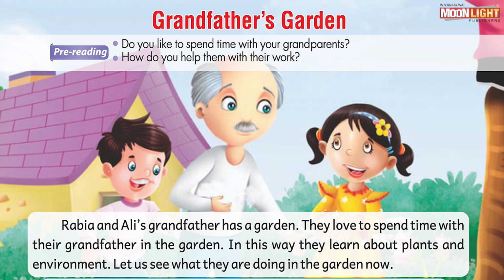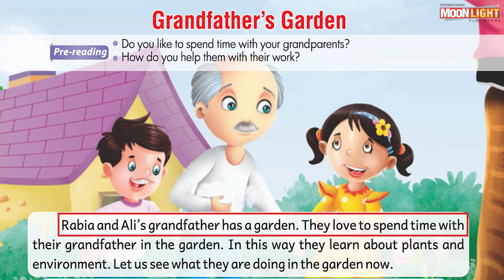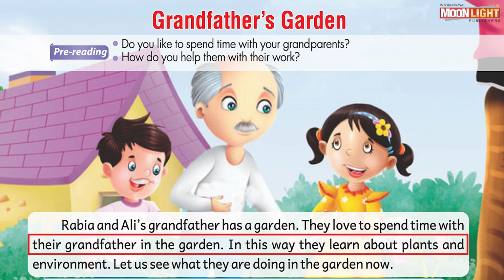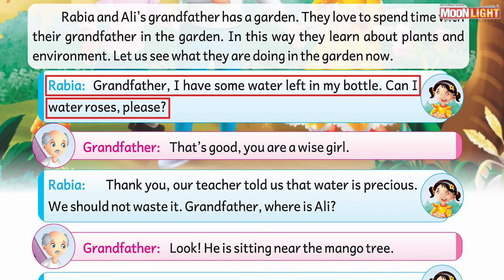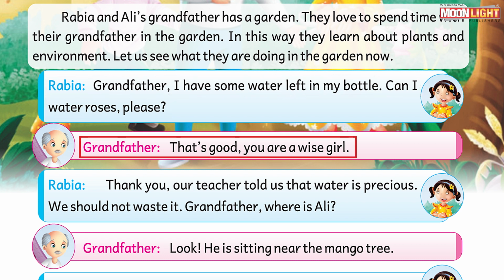Let's read half of the content of this unit. Rabia and Ali's grandfather has a garden. They love to spend time with their grandfather in the garden. In this way, they learn about plants and the environment. Let us see what they are doing in the garden now. Rabia says, "Grandfather, I have some water left in my bottle. Can I water the roses, please?" Grandfather replies, "That's good. You are a wise girl."